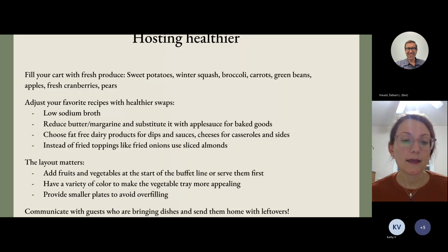And then communicating with your guests, seeing what they're bringing or what they may offer to bring, and looking at how those meals compare to what you have. And if they're bringing more higher calorie foods, making more healthier items can balance out the overall meal. So everyone can get a good balance of each, some vegetable foods and some more higher calorie stuffing and things like that.